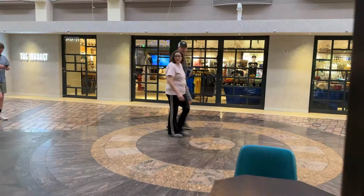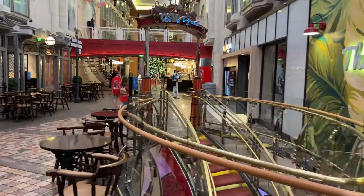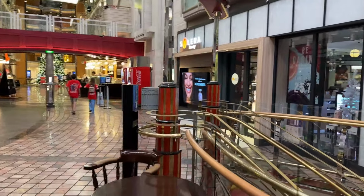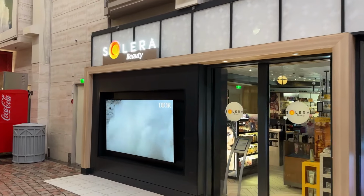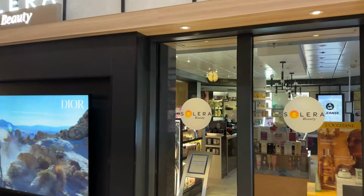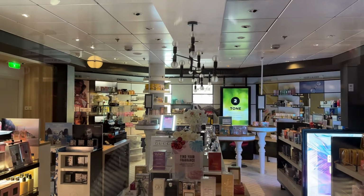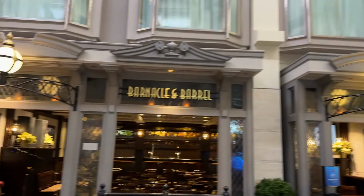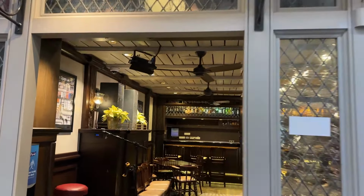Cute little tiki area. Flora Beauty, a fragrance shop. A place I never visited aboard the ship, but girls might. Barnacle and Barrel. Have not yet had the pleasure of visiting this place. So I'll have to check out their menu and see what it looks like later.